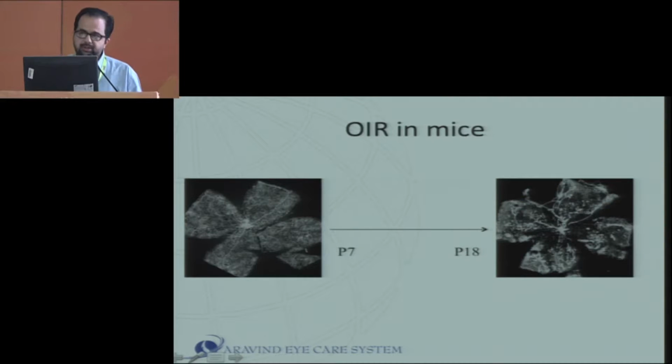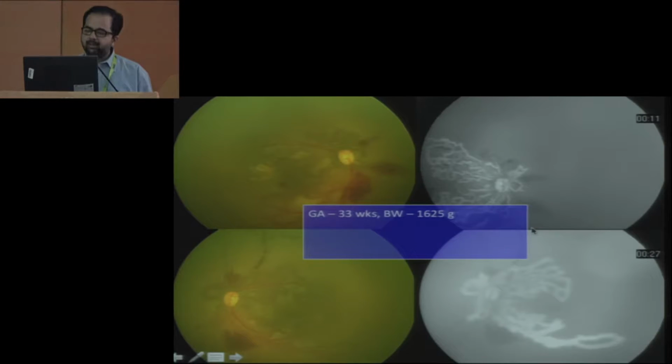So this is what is seen in mice. This is seen in the animal model in the West, and we are seeing this in humans. So this is a mouse model at 7 days, where the vascularization is mounted and the fluorescence is showing going till the ora. They keep it at 70% oxygen for 5 days and 12 days in atmospheric oxygen, and you can see the posterior capillary dropout areas. And this is exactly what we see in our cases in humans here, where this is a child of 33 weeks.